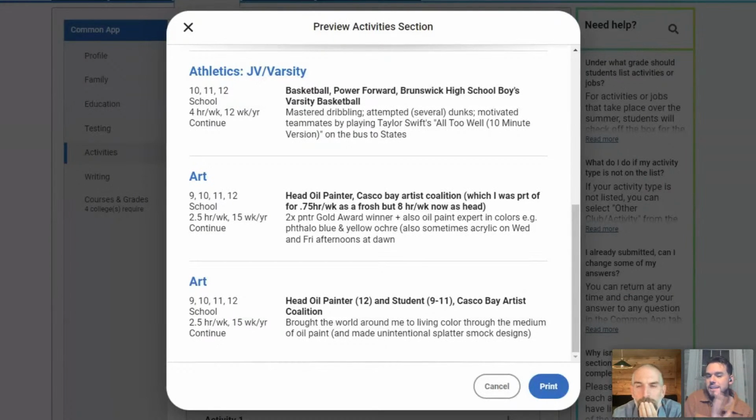So this is, I think, a good example of where not to get into the weeds with things. In the first example that you have here, head oil painter, there's a lot of acronyms and lingo and abbreviations, and I don't really know exactly what you're doing. I get that you're doing something with painting. You seem to have certain color hues that you like a little better. Maybe you switch to using acrylics on certain days. But altogether, the way this description is presented is really jumbled. It's really hard to read. And again, the meaning that you're putting forward is getting lost in translation.